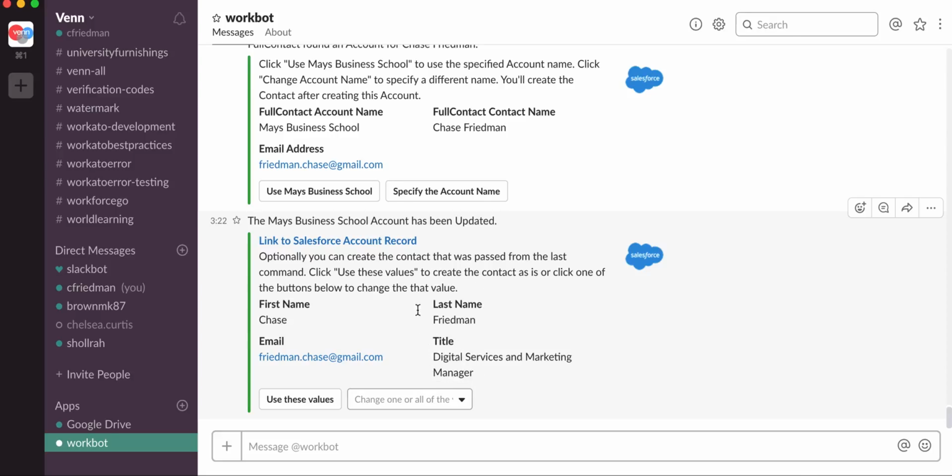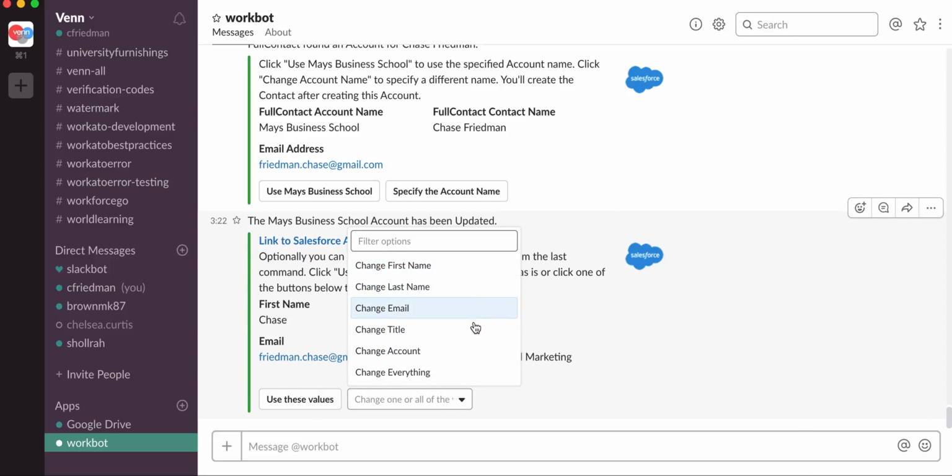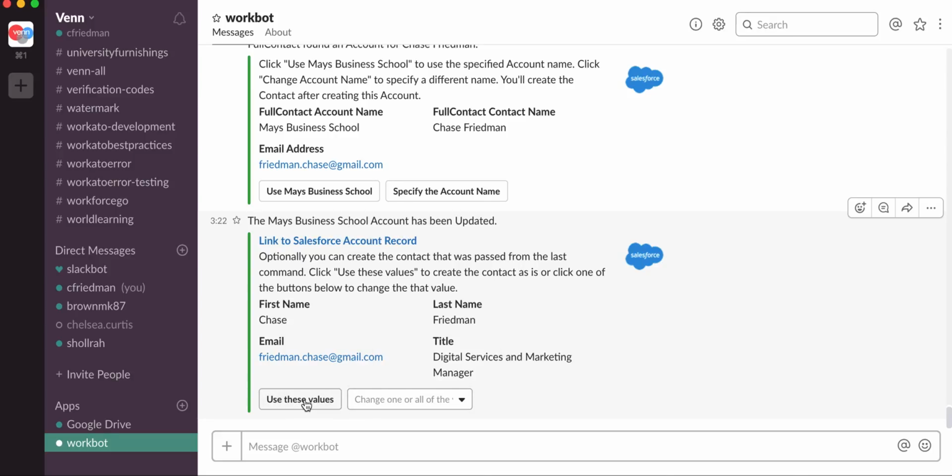So here it has some of my old information. I was the digital services and marketing manager. It's got my first name and last name. All this data came from Full Contact, and we're about to put it into Salesforce as a contact. Here I can use the values that it's given back to me. So if all of this looks good, I can click use these values. If not, I can change any of these, change first name, change email, and so on and so forth, and actually change everything if you need to. So I'm just going to go ahead and click use these values because they look good.